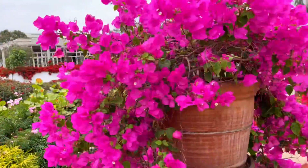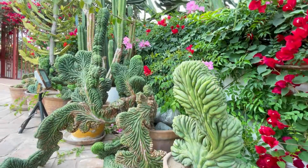I honestly think it'd be worth it to come here just to walk around this beautiful courtyard, guys. Look at this. So much open space, so many different flowers, and it's not even considering the museum yet, which we'll definitely check out. And there's also a restaurant.